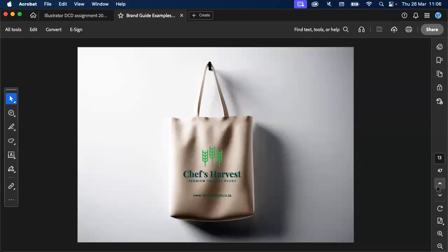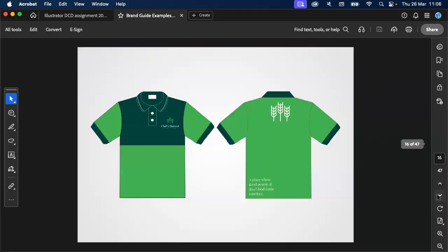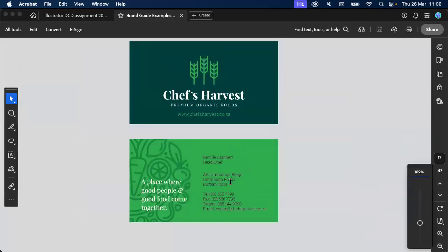So she went a little bit crazier with the van. She did a bag as well. She even did a website layout. She was quite thorough with all of her branded elements. She did an app page as well, a t-shirt. And then finally, she did her business card.